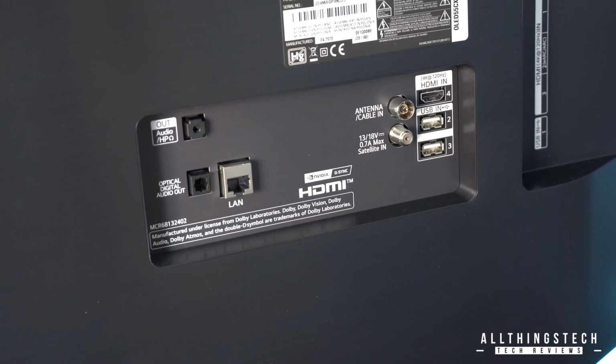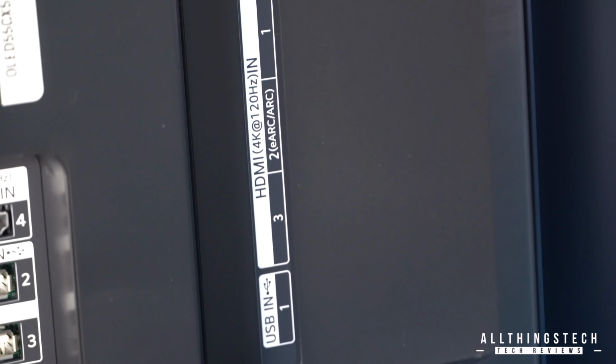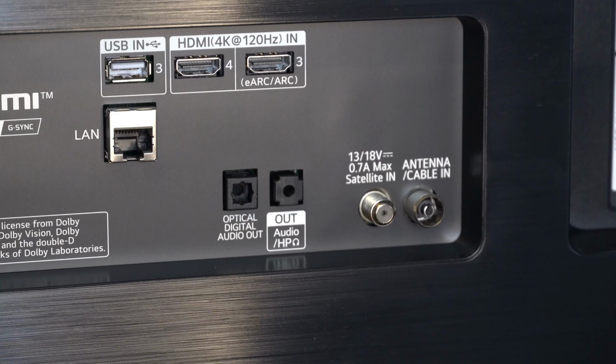The CX is definitely the better TV for gamers. All four ports have HDMI 2.1, supporting 4K at 120Hz. With the B10, however, only the two rear ports support the 4K at 120Hz, which may be a bit of a problem if you're planning on wall mounting your TV. And also, you'll notice that port 3 is the eARC, or the ARC port, so therefore if you are using that to a soundbar or to a sound system, then it does mean that you've only actually got one 4K at 120Hz port available.